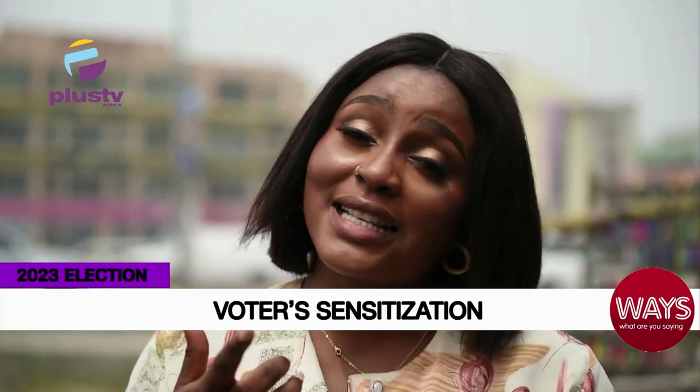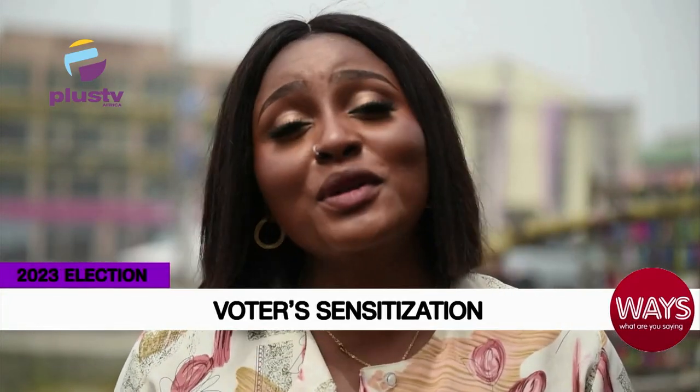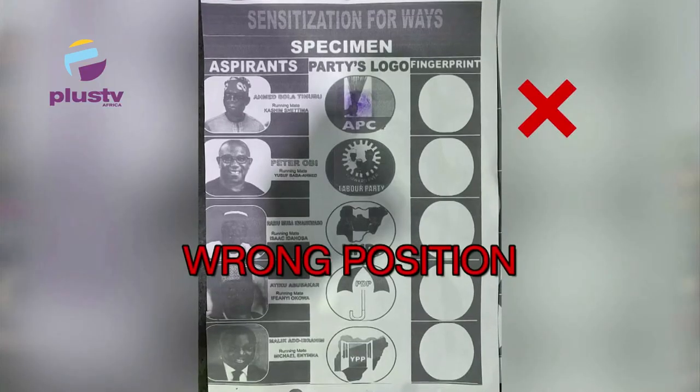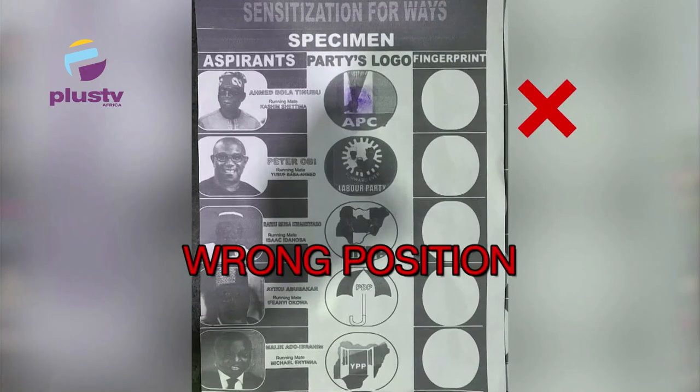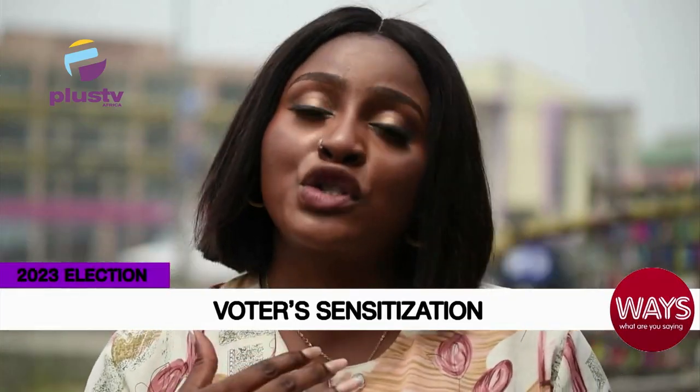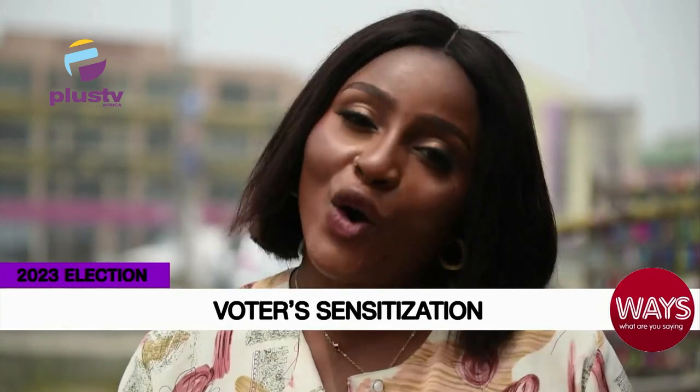Like we know, and like I said earlier, it is no news that many Nigerians don't know how to vote correctly. Some people thumbprint across the line. Some don't even get enough ink to thumbprint correctly. And that is why we came on the street, to teach people how to vote correctly.